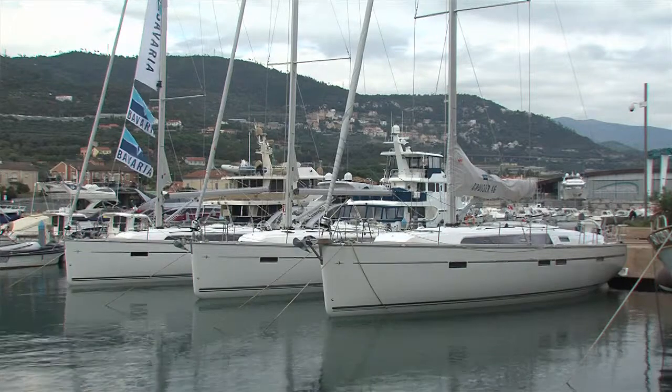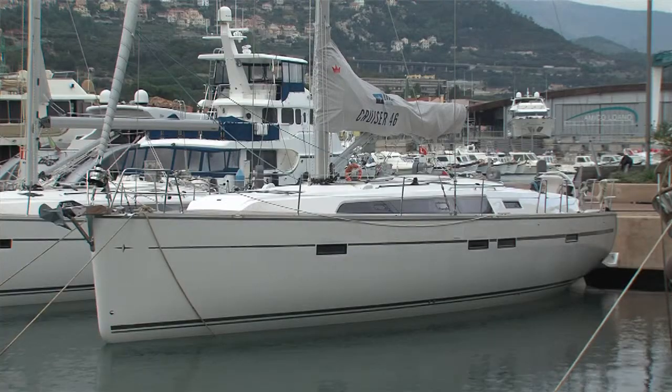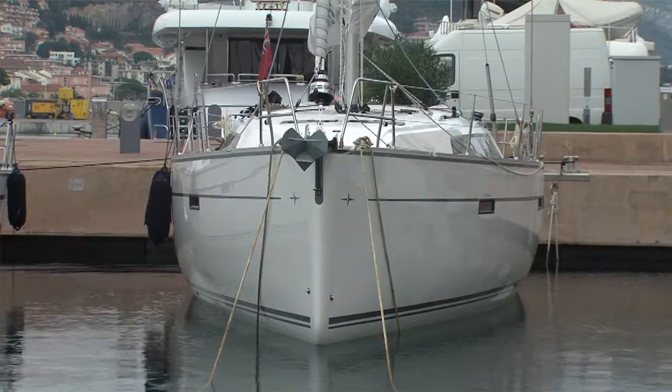I would like to present you now the new cruisers, the 37, the 41 and the 46. The cruisers have been newly designed together with Fire Design and Design Unlimited from England. The design language of these new cruisers is driven by very dynamic and modern lines. So to give you more details about the boats, I would like to invite you to come with me on board.